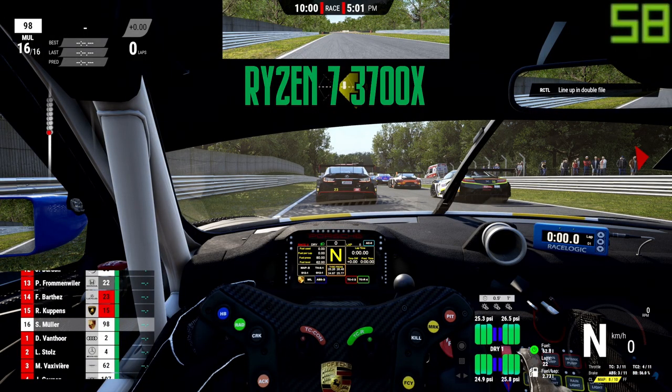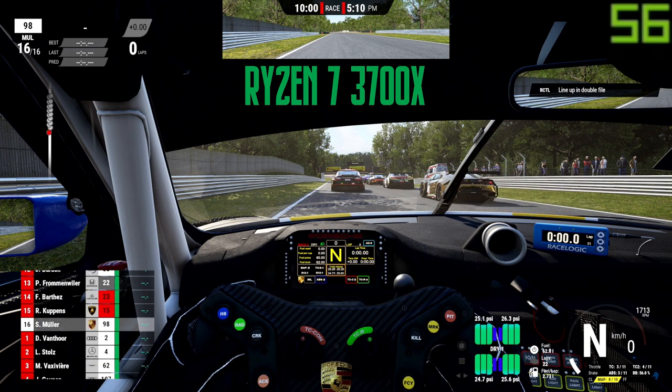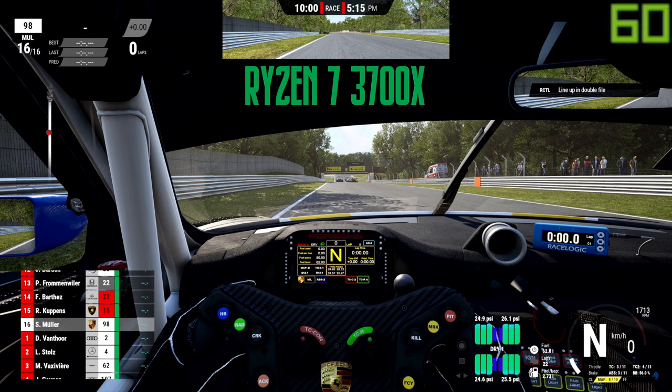So FPS is around 58 or so, about 55 now. This is 4K. Obviously, you could have it a lot faster than this if you just turn down the graphic settings, but I've got pretty much everything on Epic, I think. And yeah, we're sort of maintaining about 60, which is not bad. It would be playable, but it's not brilliant.